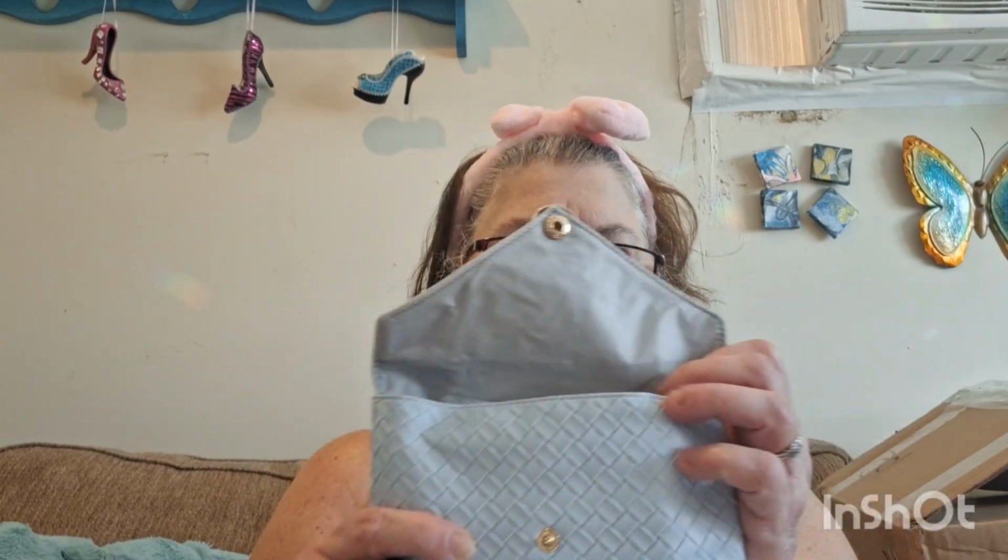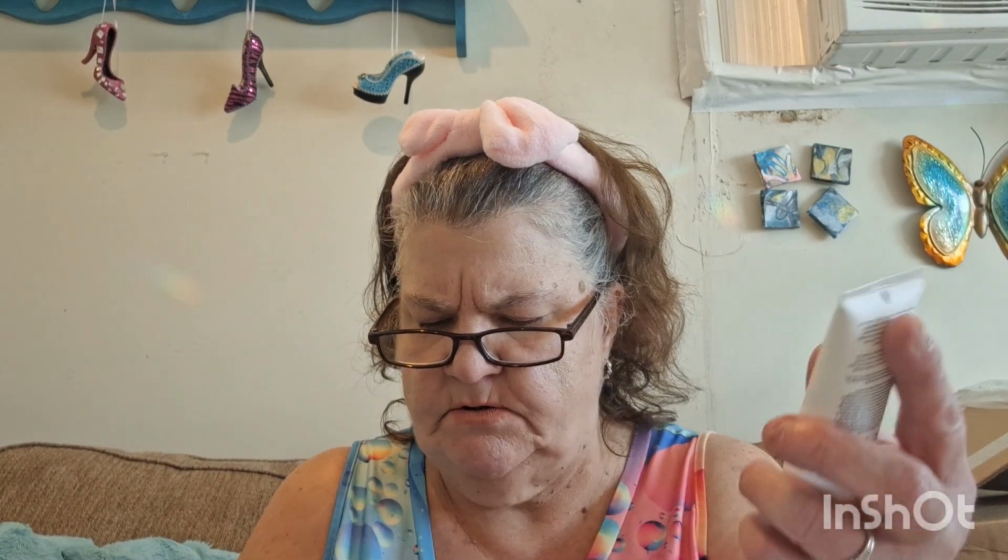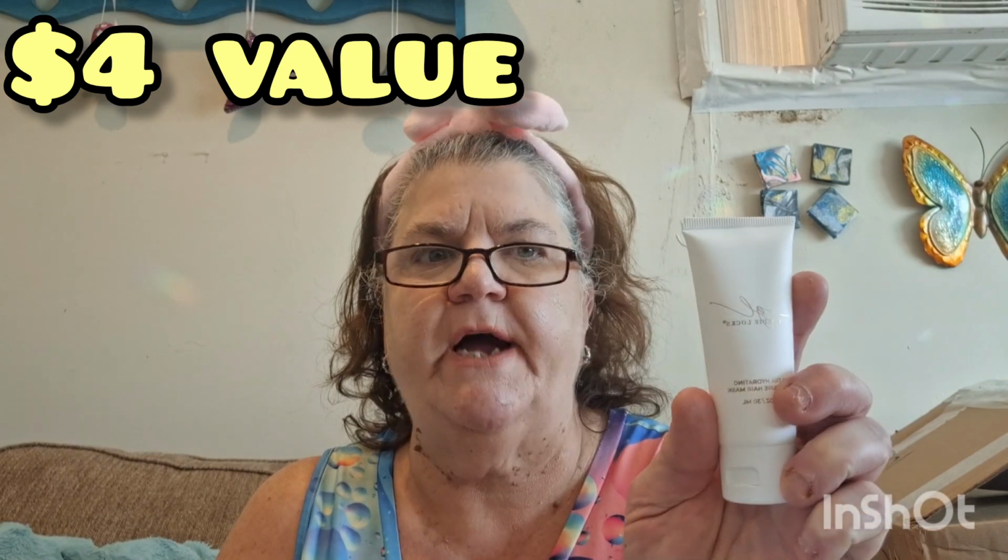Okay, this is January's bag. Of course, it says Ipsy right there. And it folds like a clutch. Now, I will take everything out. And the theme for this month is a clean slate. So, let's see. What is this? It must be this one. This is Goldie, Goldilocks Ultra Hydrating Hair Mask. And I will open.